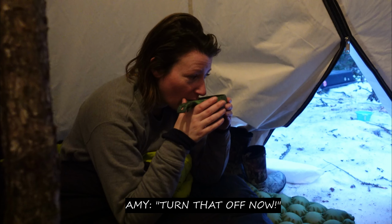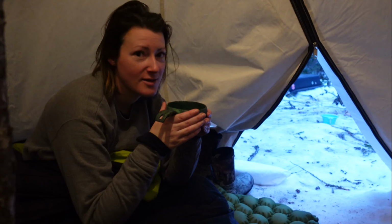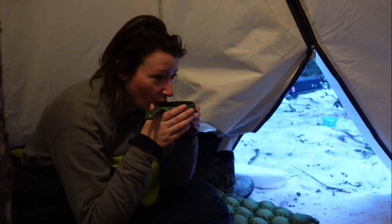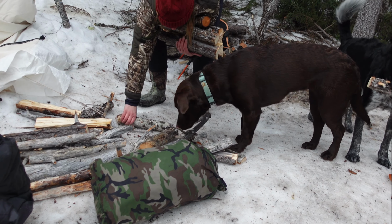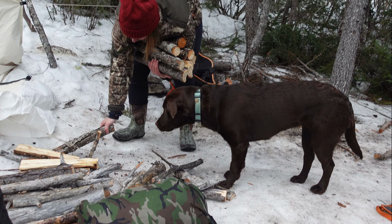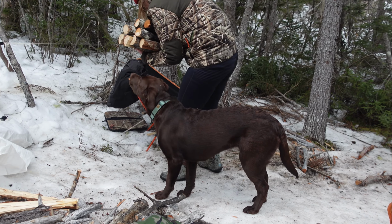Turn that off now. How'd you sleep? Fair. On a scale of 1 to 10? 6. 6? That's not bad. Very cold? No. The opposite. Yeah, she was pretty toasty in there for most of the night. Well, we got enough firewood left over to stay for another night or two. Too bad we can't. I'm just gonna stack it up now for next time.